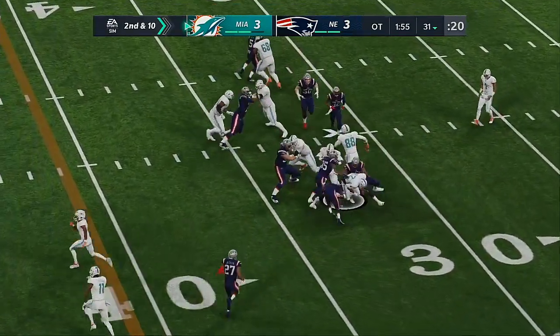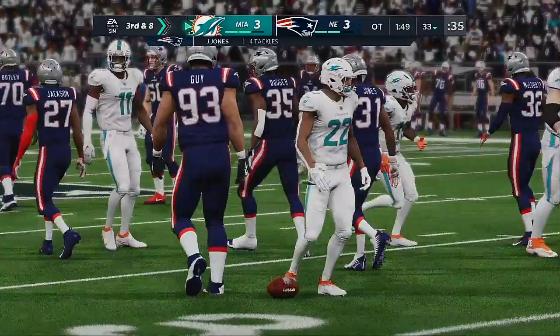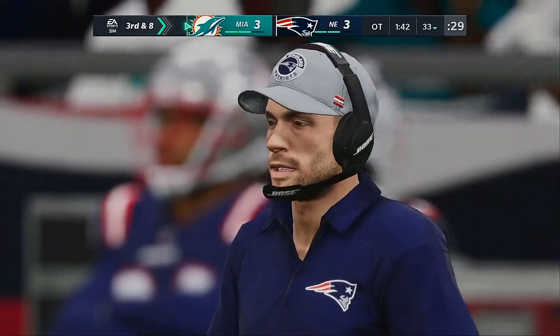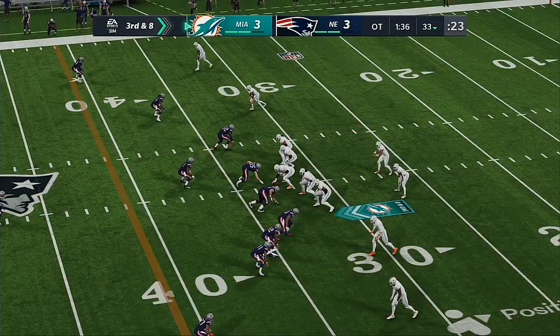Out of the shotgun, Breida. And he'll get this up only to about the 33. They do get a couple, but they'll be left staring at a third and 8 coming up. Pretty good little two-play sequence there. You force the incompletion, then a very short pickup. Yeah, now maybe you bring in an extra defensive back or two because you want to try and defend on third down. They like to play those nickel or sub packages, don't they?